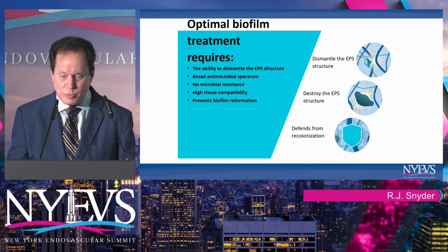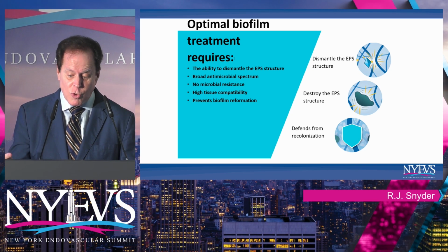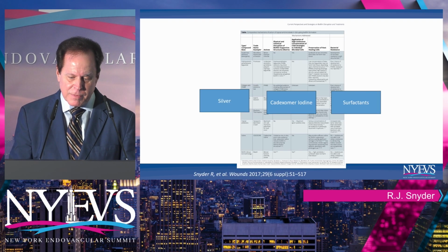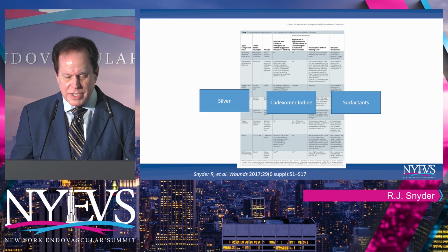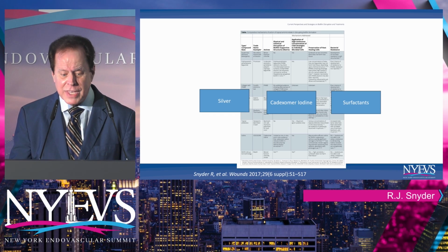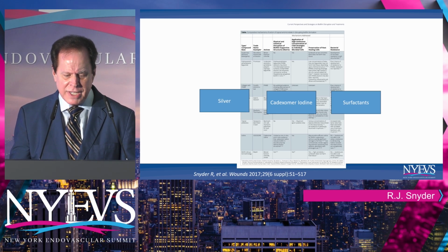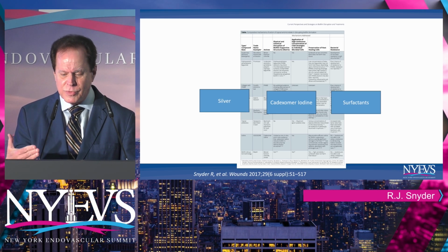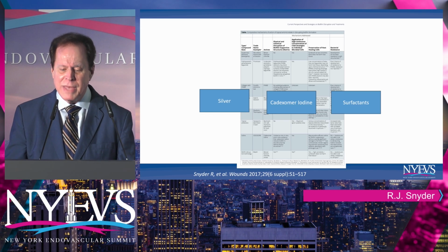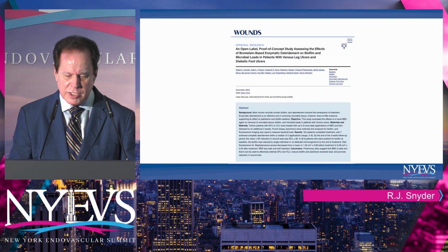So the optimal biofilm treatment really requires not only dismantling this glycocalyx, destroying it, but making sure that you're not getting recolonization. So this was a study that was done, and we kind of looked at various things that could be utilized to treat biofilm after the wound had been debrided. And we found that in some cases, silver, cadexomer iodine, or even surfactants could be of benefit. Okay, and they're still working on this. There's still a lot of research to be done.